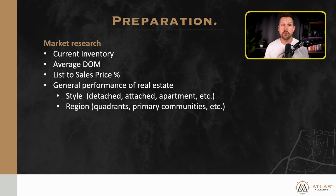List the sales price. So you can know, are average properties going above list price? Are they going below list price? What does that look like? So that once you get to the meeting, you can give them context as to what they should expect, right? Should they expect to pay 3% over list price? 3% over their budget or under the budget?